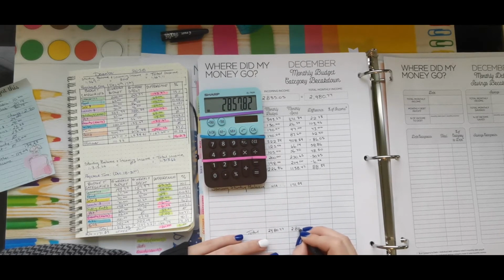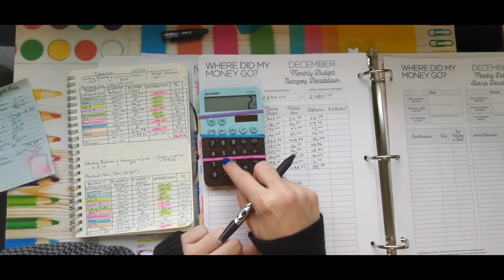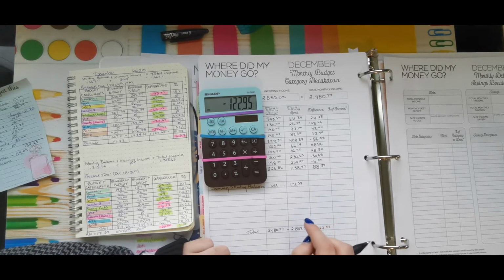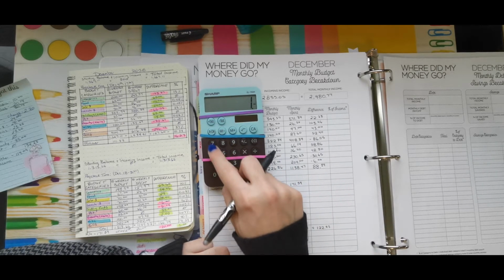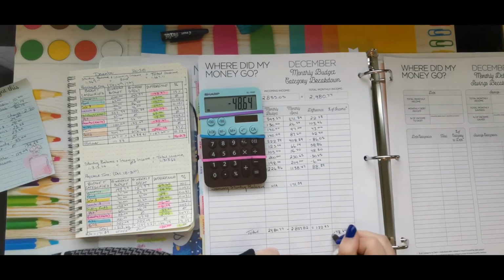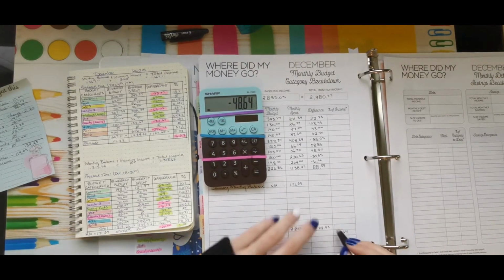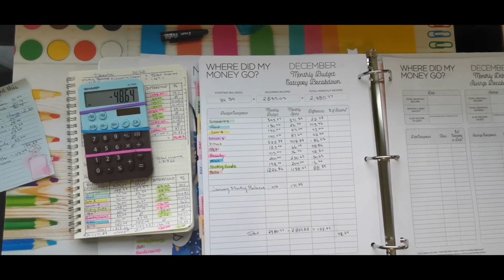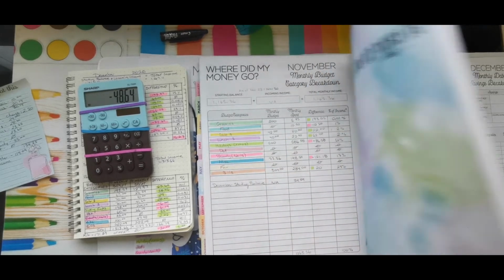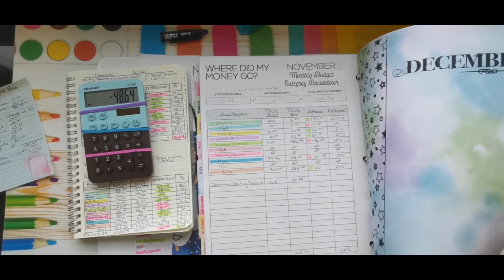So 2,857.82 minus 2,980.77. So subtracting that equals 122.95, which is not my starting balance. Okay, so I am $48.64 over. So I am actually 48 over, which I don't think usually happens, or at least last time I was under, I think, or no, last time I had 100%, but I was only counting like a few days.